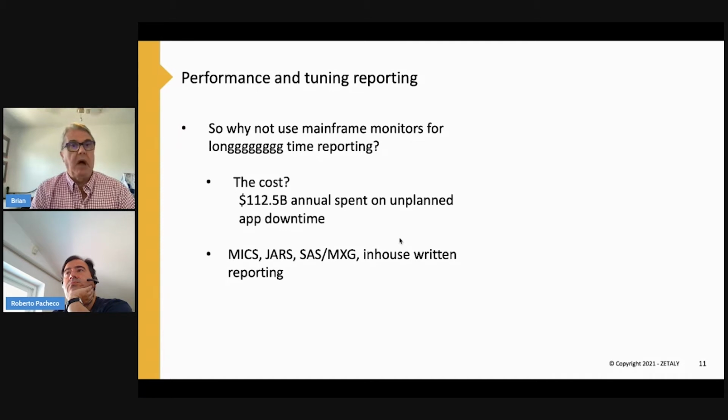There are some performance and tuning reporting products around. MICS, which has been around for a long, long time. JARS, even longer. SAS MXG. MXG has been around for a long, long time. I'm sure most of you know Barry Merrill. I do. But they've been around for a long time. Have they changed with what we need today? Because a lot of people do not understand, especially the SMF records.